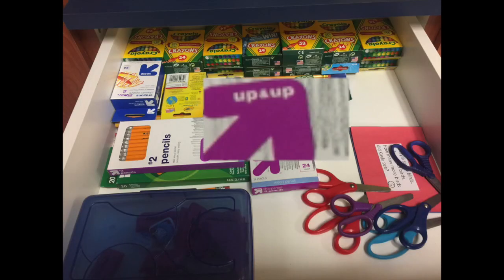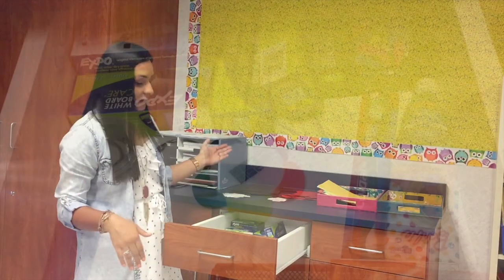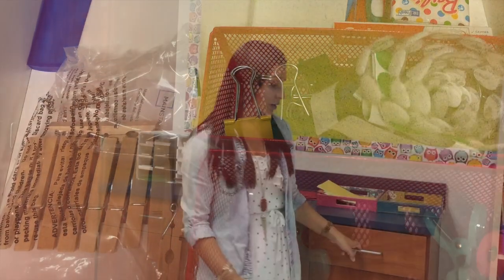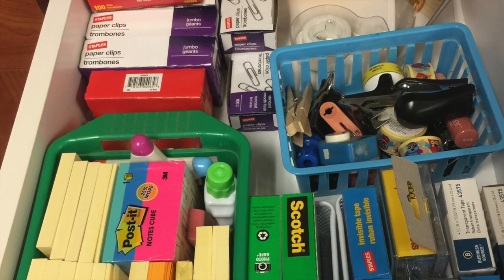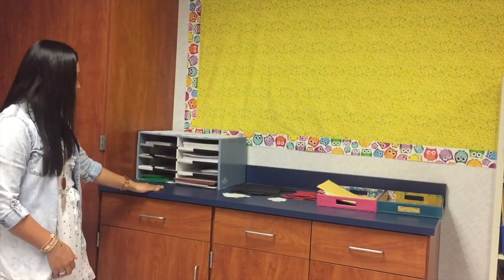So this again is just storage for me. I have pencils, I have erasers, I have some scissors here. I have just miscellaneous little things that I use, clips, clothespins, Velcro stickers. I also have tape and paper clips and post-it notes in here. This section has just regular lined paper that I use sometimes in my WordWork Center.